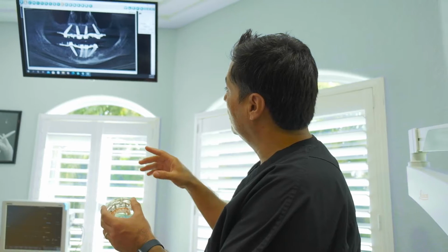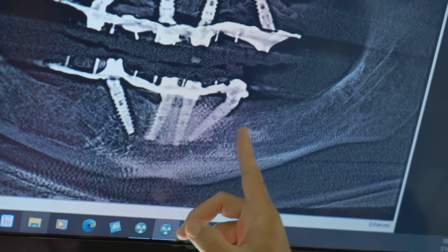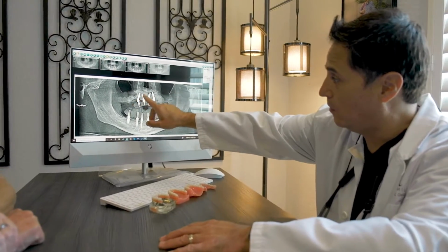So a lot of patients will put off replacing their missing teeth if they're tired of dealing with the dentures, but they simply may not know their options. So at Gulf Coast Smiles, we're able to give them a number of options all under one roof, starting with a complimentary consultation and a planning process, to try and understand their goals and see if we can get them there.